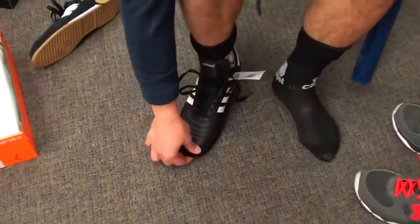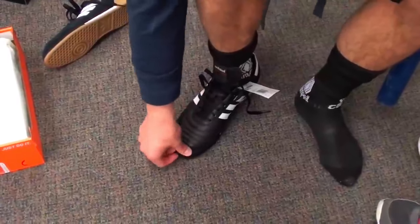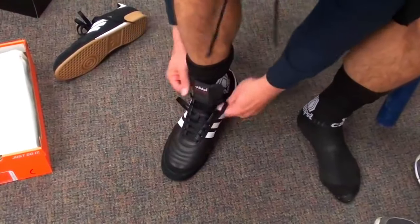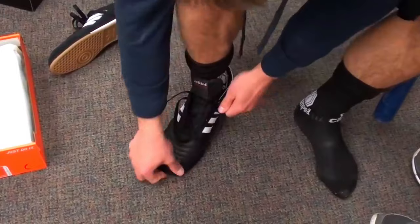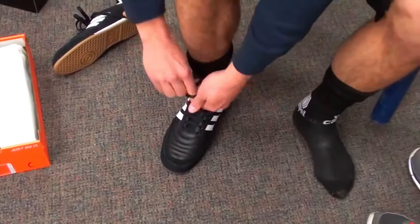You want just a little room. I want to feel my toe up here. And this is actually a really good fit. But you still want a little bit of room so you can actually wiggle your toes. If you're putting that on and your toe's right at the front and you can't move it around, that's probably too tight.